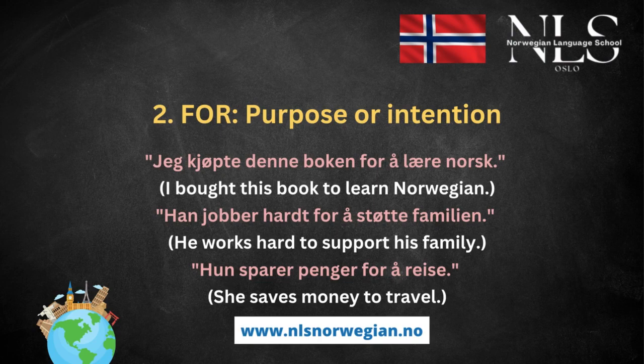Han jobber hardt for å støtte familien. He works hard to support his family. Hun sparer penger for å reise. She saves money to travel.